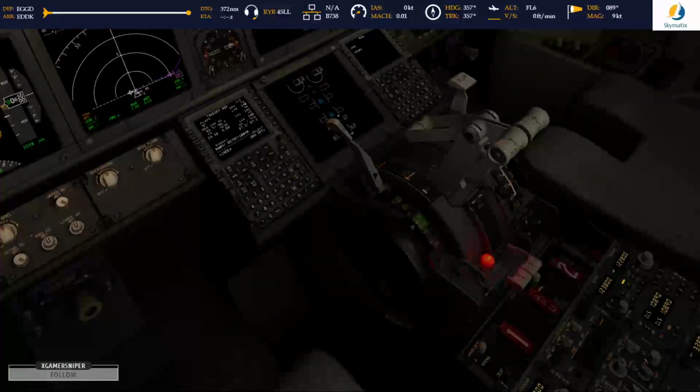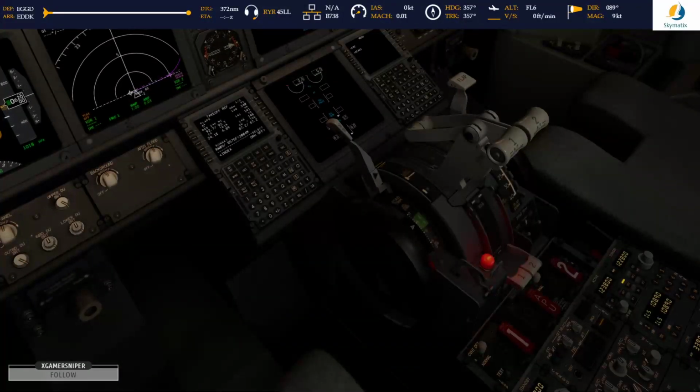Interesting, my trimmer wheel is simply not responding. Very interesting. When I use my electric trim on the yoke, you can see it's moving, but not the wheel.